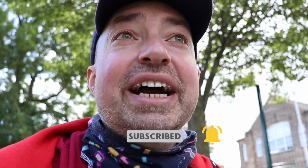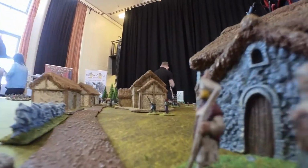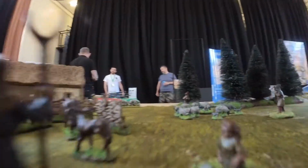So far, I've really enjoyed this convention. It's only a small one, but everyone's super friendly. There's some really awesome scenery and terrain builds. It seems like there's going to be quite a lot to do this afternoon. I'm going to have a go at doing some wargaming. But the location isn't ideal.